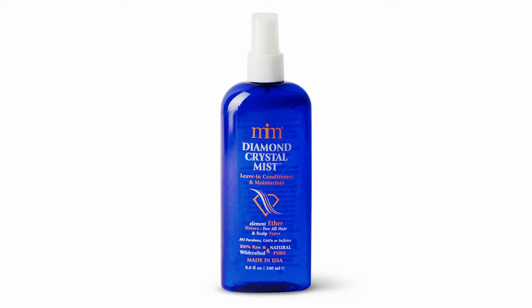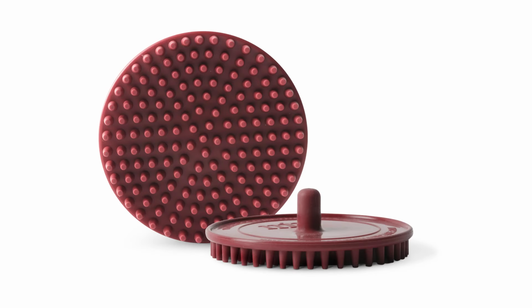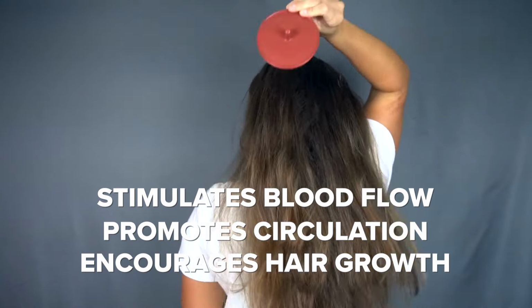Our Diamond Crystal Mist is a lightweight conditioner that contains highly energized liquid crystals from the Himalayan Mountains of India, as well as natural herbs and rare oils. Our Scalp Massager and Invigorator is a perfect tool to promote healthy hair growth. Its unique design stimulates blood flow to your scalp, promoting circulation and encouraging new hair growth.